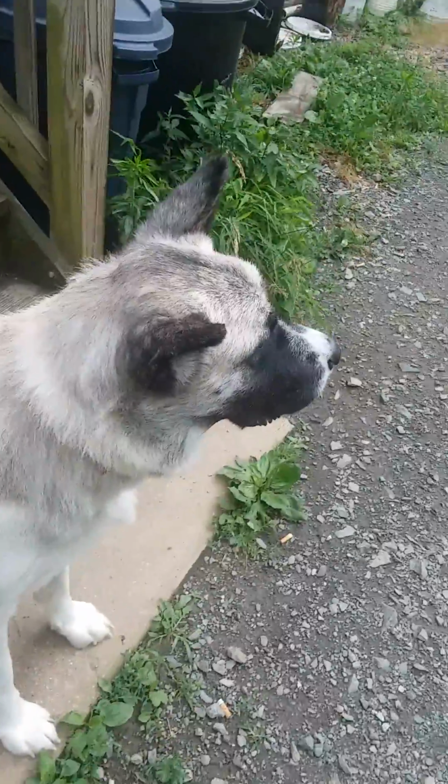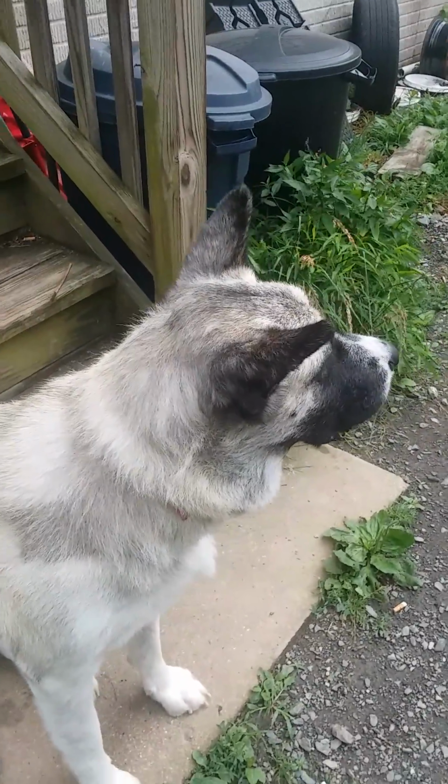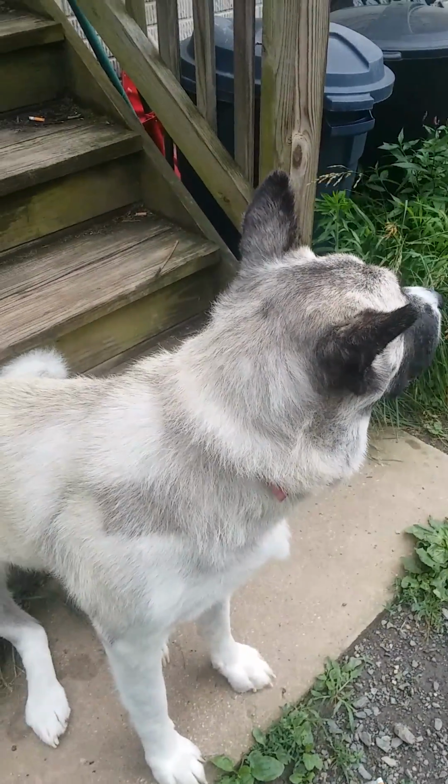Now, a lot of people will say Akitas are not meant to be family dogs. It all depends on the socialization. They are not dangerous as long as they are socialized properly. She loves my niece who's 4 years old.